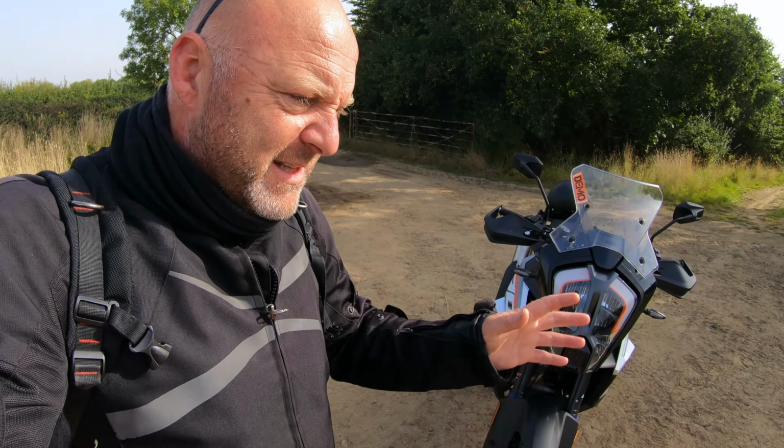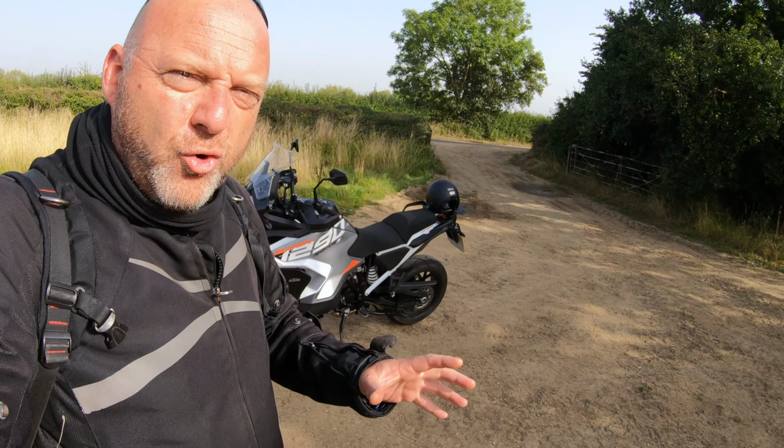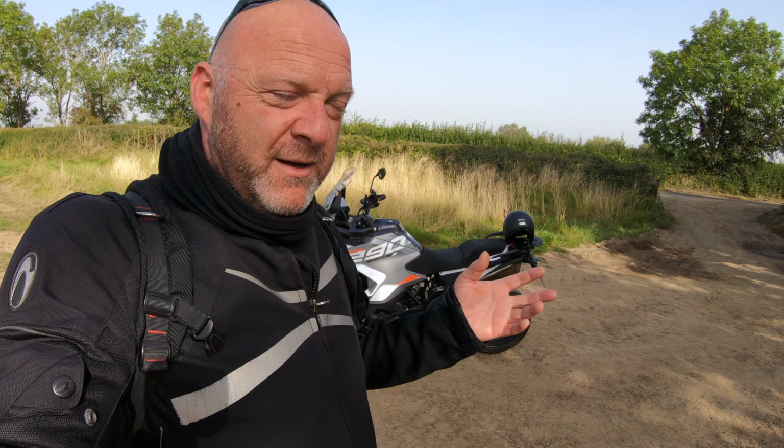What it lacks for me is this: it lacks being that smooth, comfortable touring bike. Smooth touring or commuter bike. It doesn't have that smoothness, if you know what I mean, like a tourer would have. It doesn't have that, you know, I want to get on this and rip the arse out of it. I want to just have fun and be a bit of a hooligan on it.